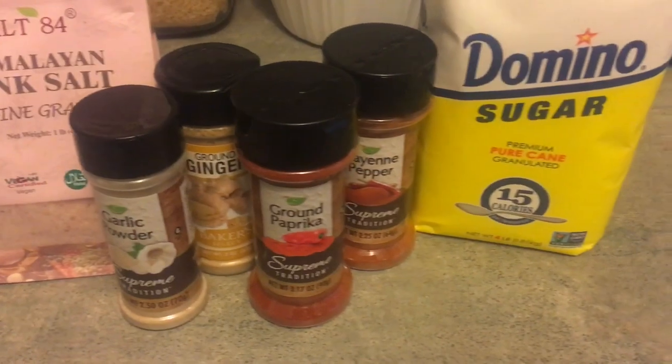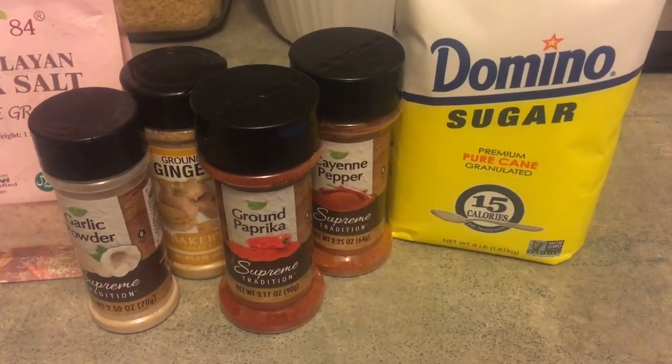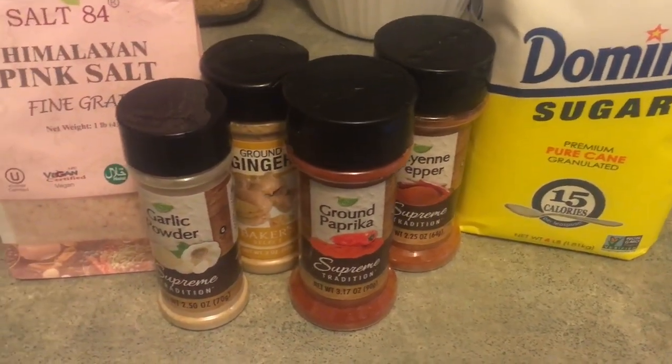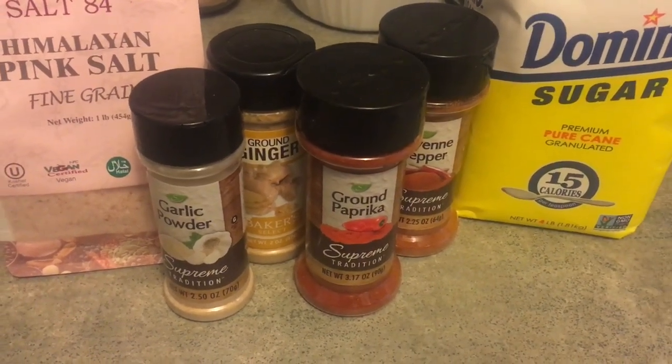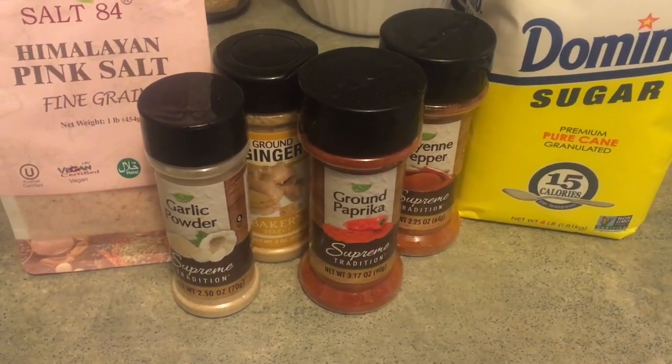Salt, spices, and sugar. I would even throw in flour here too, because that can be hard to find, like I found out this past year, as most of you did, I'm sure.